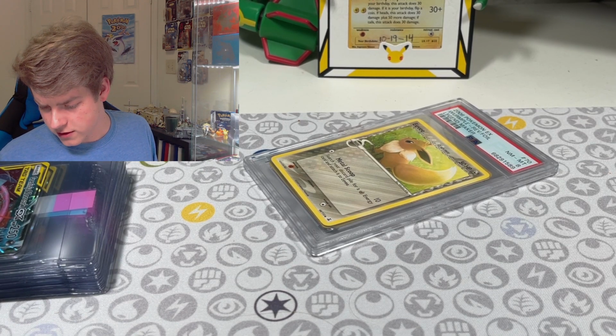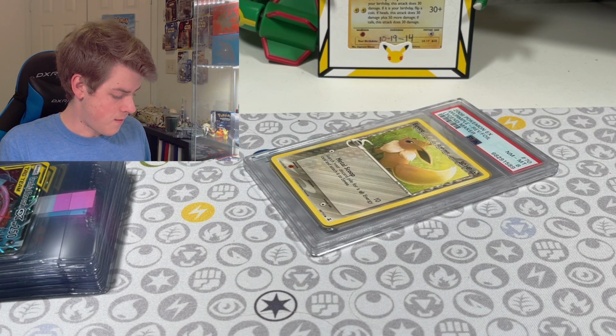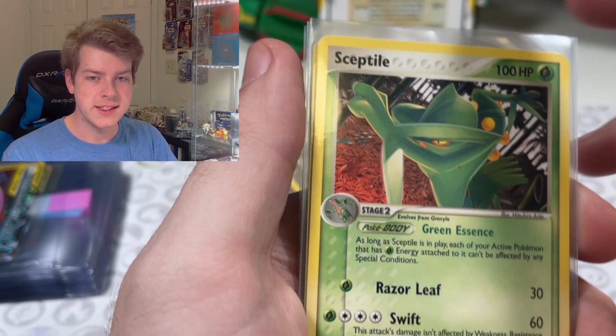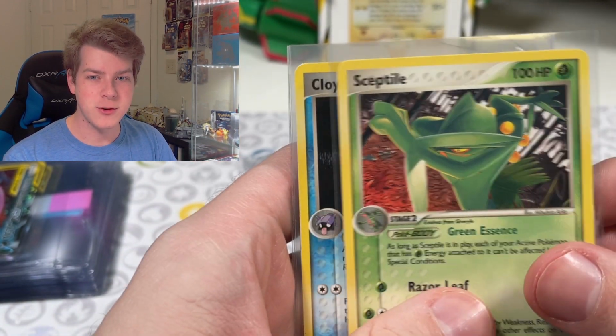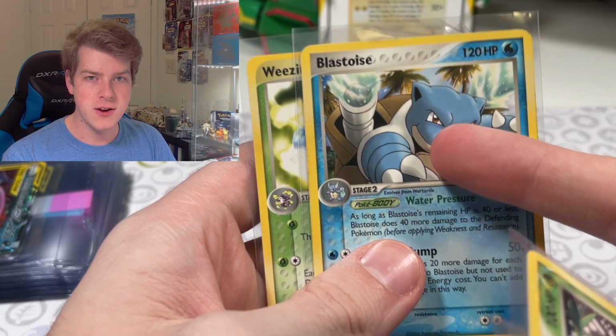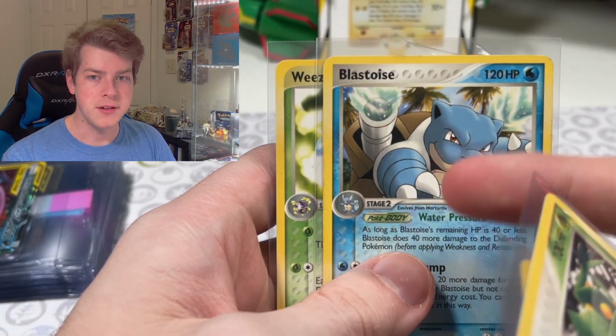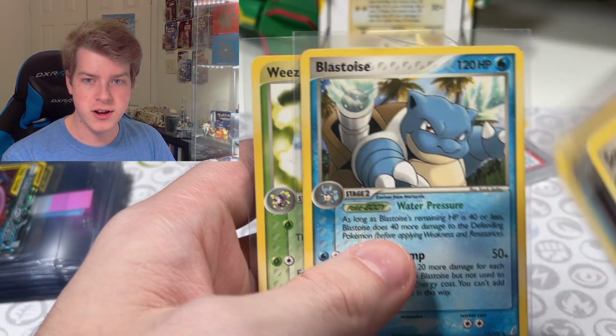So next up on our list we have EX era non-holo rares. Okay, hear me out on these ones. Literally the same artwork as the rares would be from the set if they were holos. Like there's a holo in Crystal Guardians. Well, it's a deck promo, but there's still a holo with this Blastoise on it, right?